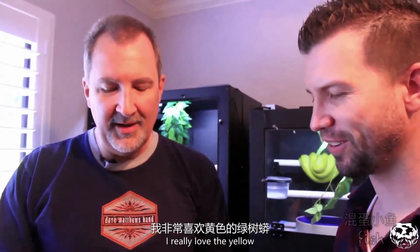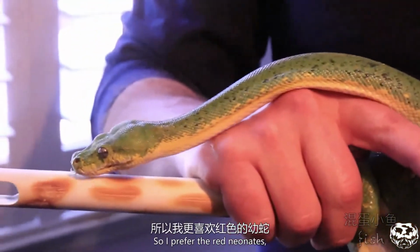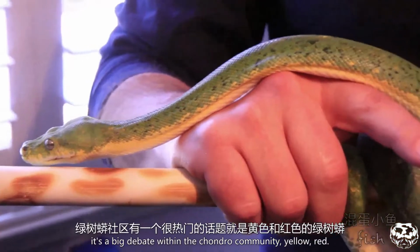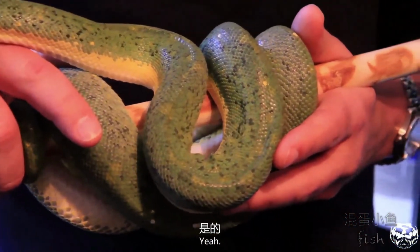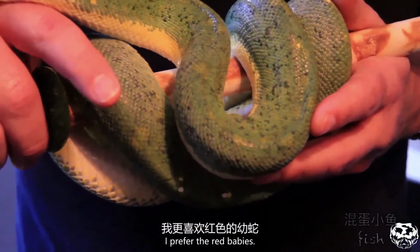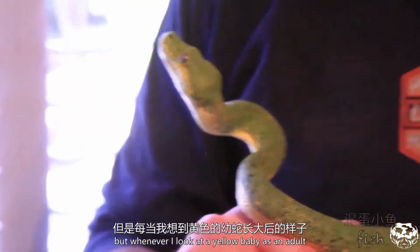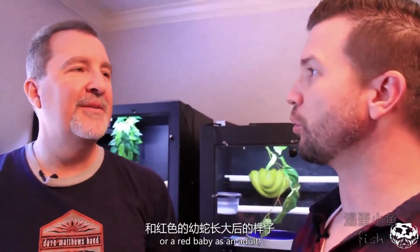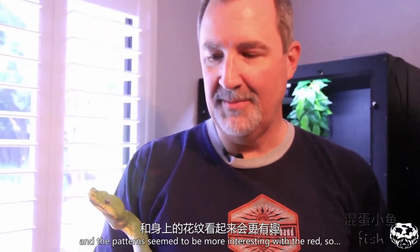Oh, yeah. I really love the yellow, especially with Lucille and that line. I love the yellow that you get when you start with a red neonate, and so yeah, I prefer the red neonates. It's a big debate within the chondro community, yellow or red. Yeah. But I love both. Mm-hmm. But if I'm going to keep some to produce later, I prefer the red babies. What's funny is I think that the yellow babies are prettier than the red babies, but whenever I look at a yellow baby as an adult or a red baby as an adult, I gravitate towards the red babies, because I like the way they look once they mature. Yeah, the color that they develop into and the patterns seem to be more interesting with the red.